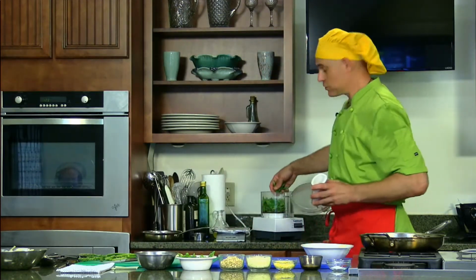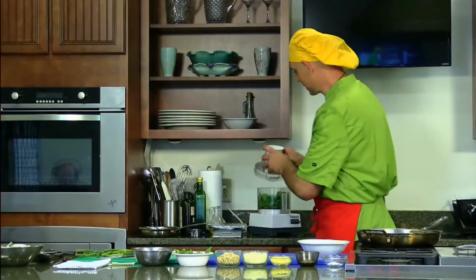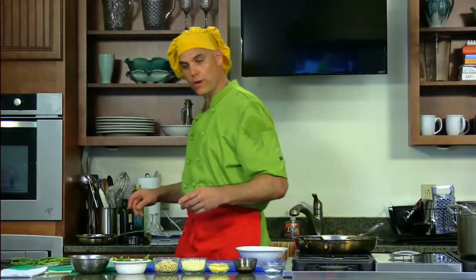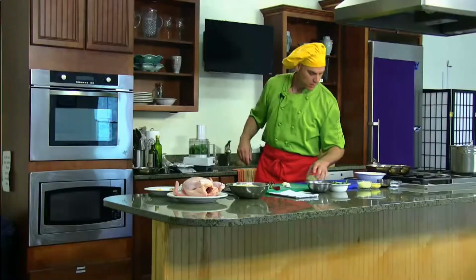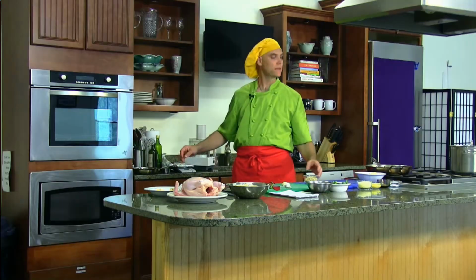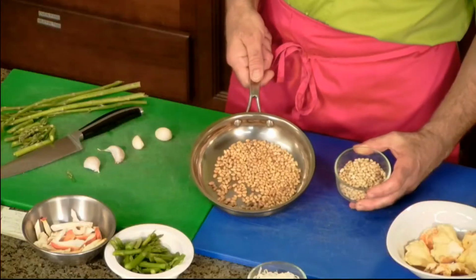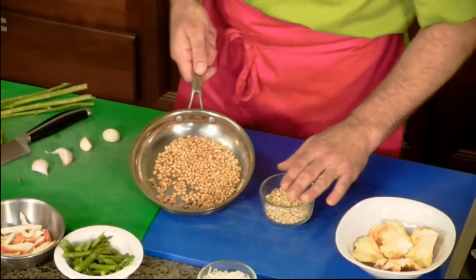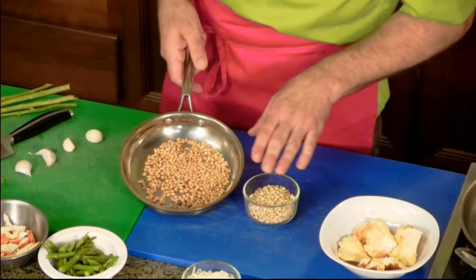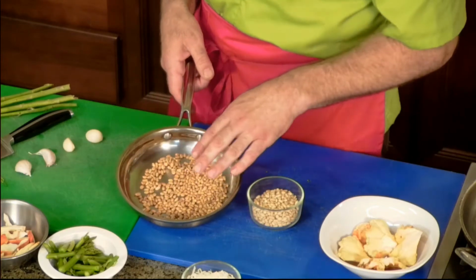So, I have 2 cups of basil in my food processor, and along with that I'm going to be mixing up some pine nuts. Now some recipes will call for raw pine nuts, others will call for toasted pine nuts. That's what I prefer personally. So I took the raw pine nuts, and these unfortunately I was not able to get at the farmer's market, but the local grocer did have them.